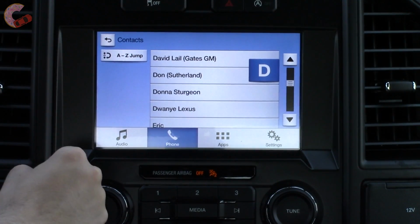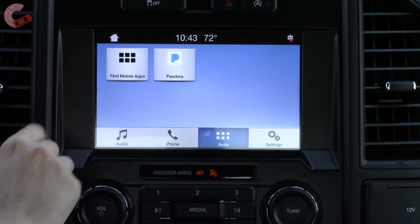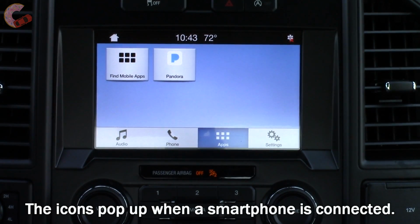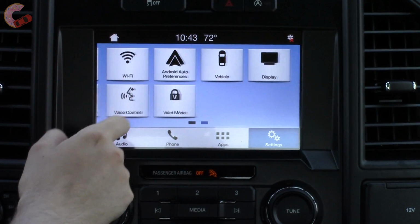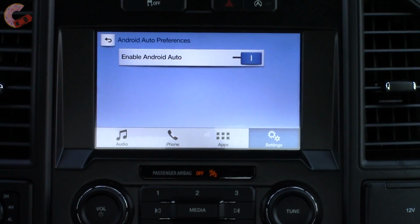Since we don't have navigation, let's move into the apps. We don't have the XM Travel Link apps, but we do have the thing that really counts, Android Auto and Apple CarPlay. If you want to find out more information about those things, and see a detailed tutorial on the entire Sync 3 system, then check the link in the video description, which will take you to our Tech Help segment.